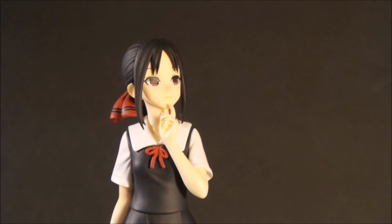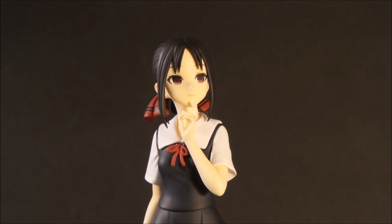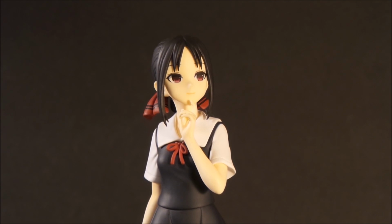Okay, let's go take a look at her face. All right, so there's her face. She's got these big eyes. I think she's supposed to have red eyes, right? They're kind of like red. It's kind of like a burgundy color, I guess. Kind of like reddish brown.